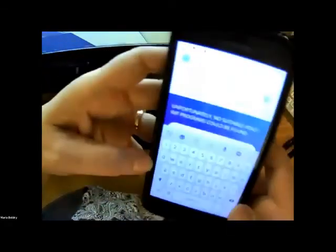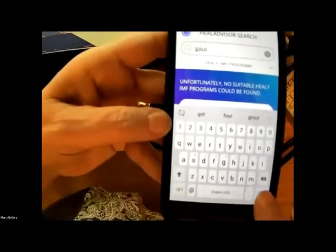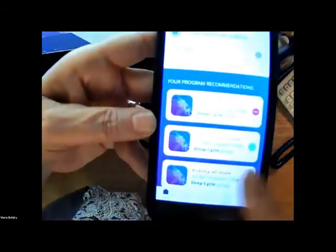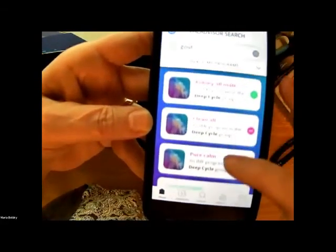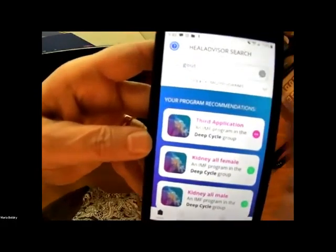Oh, okay, let's do this. Let me find one that I know is in there. Gout. Is gout easy? Yep, easy. Okay, so there's gout. I'm going to press search, and then it's going to show me all the things that are good to run for gout. So that's the advantage of the Heal Advisor search.